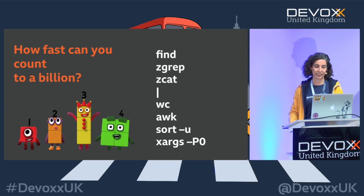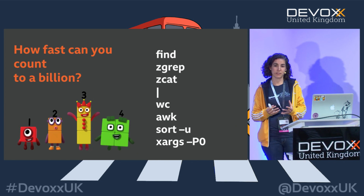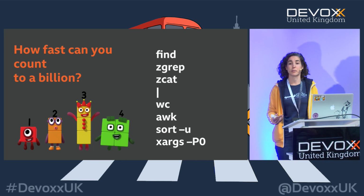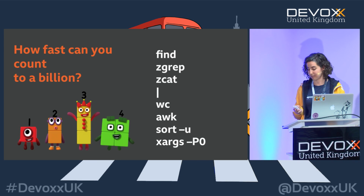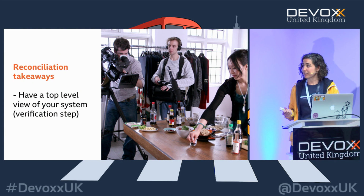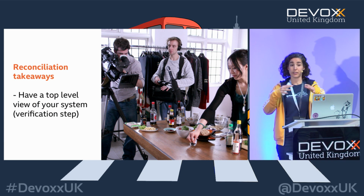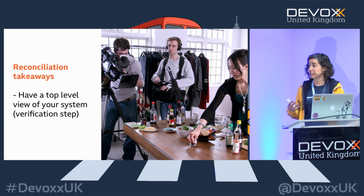So I feel that I have more of a horses for courses approach, and I have diversified the number of tools that I can use as a developer to solve different problems. And I think that's quite neat. So the takeaway for reconciliation in the big data space for us is that it is very important to have a top-level view of our system that is a verification step.